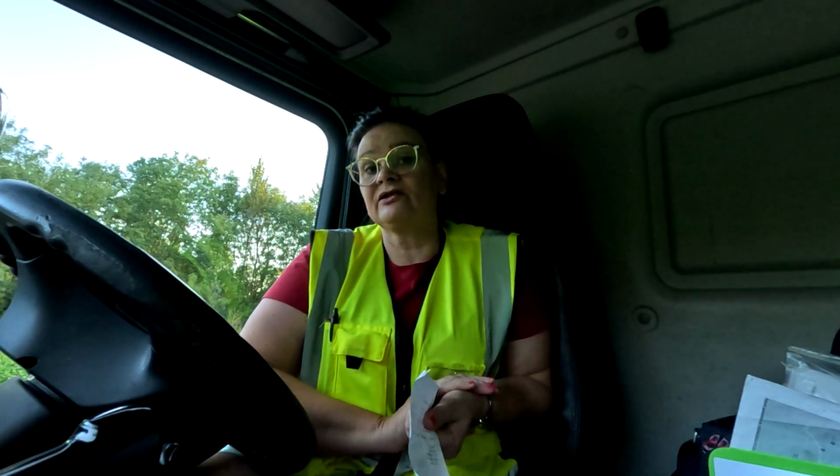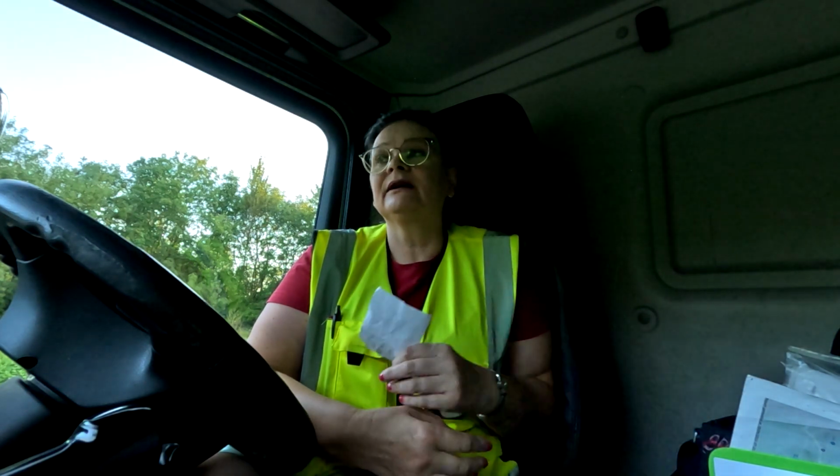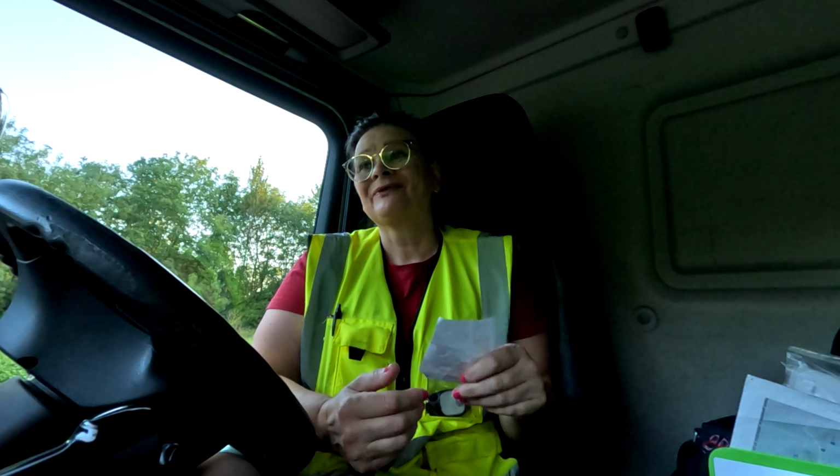Anyway, while we're here, because this is a 26 ton, I thought I'd talk about the difference between a 26 ton and an 18 ton truck, and weight is obviously the main reason. You've got one set of wheels at the front, then a double set of wheels at the back. On one axle you've got four tires, two on either side, and behind that you've got another axle with a single set of wheels. Basically with trucks, the more wheels they have, the more weight they can take.